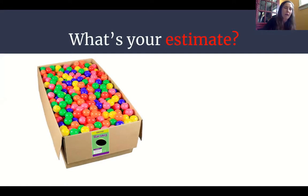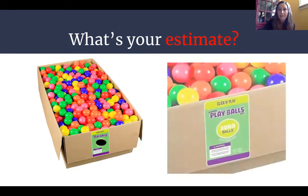So back to these balls. These balls come in a large box, and underneath this black circle that I've covered up is the exact amount of balls in this box that you can buy. So I'm wondering if you have a guess. Maybe your estimate is 100, 200, maybe 500. My guess when I looked at it was about 500. I thought this is probably like 500 balls that you could buy for a little ball pit. Well, let's take a look.